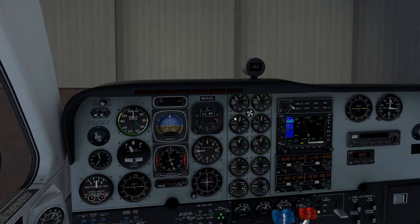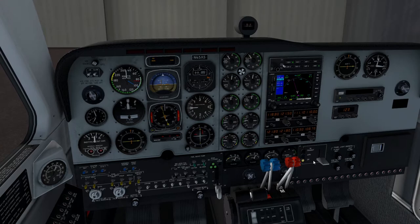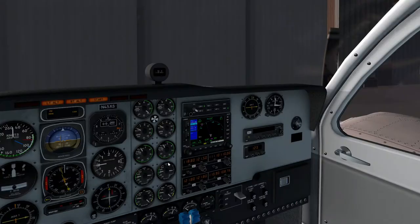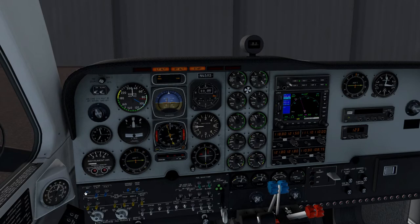Okay, let's clean the aircraft up. Okay, flaps are up, landing lights off, nav off, strobe off. Okay, park brake on. Go left. Go right. Magneto's off. Alternator's off. Battery off.